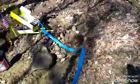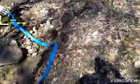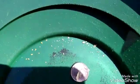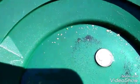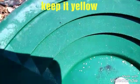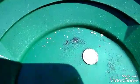Well, it's 12 o'clock now. By the time we got up here and got set up, it was about 9:35, 9:40. So a little over 2 hours. Very happy with the cleanup. I know there's some micros floating around in there that the camera's probably not picking up. Nice chunky pieces.